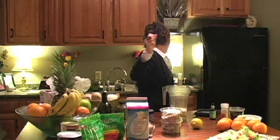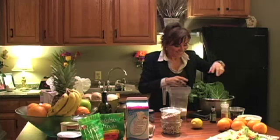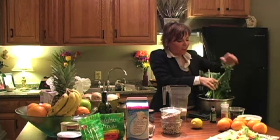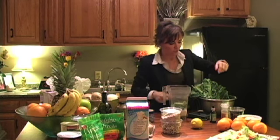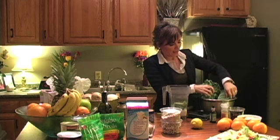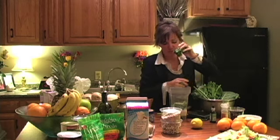I will then add to that some greens. Kale, which is teeming with minerals. I just simply de-stem it. I take the greens off the stem and I add all my greens. All my greens will be in this drink that I need for the day.